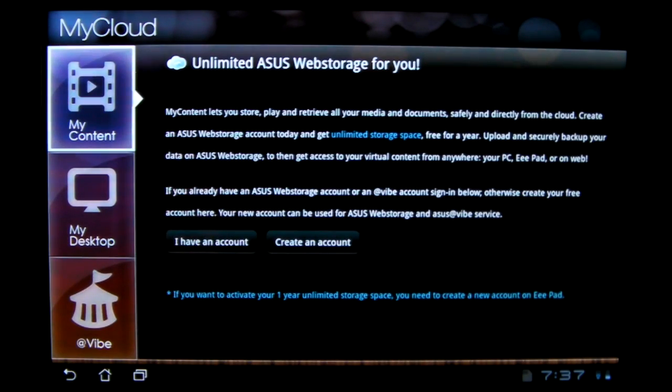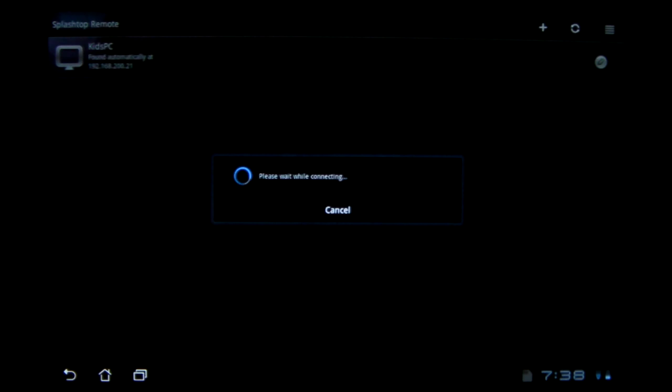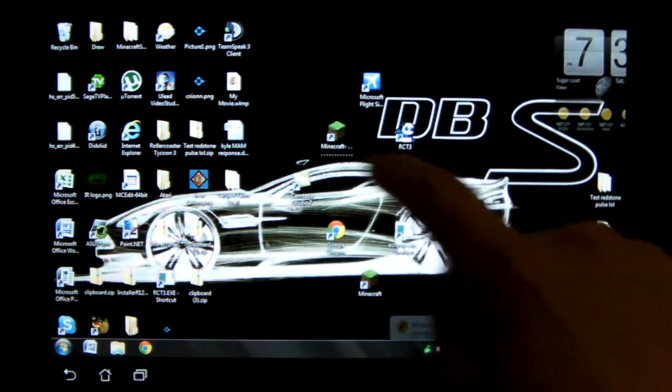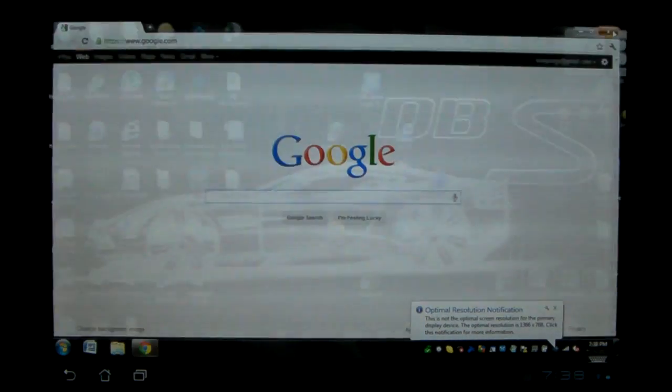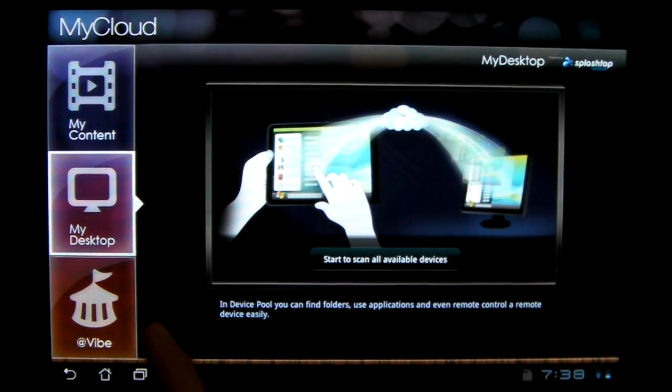My Cloud, this is pretty cool. Under My Content, you have to sign into your Asus web storage, and then you can upload stuff to the cloud. Here you can connect wirelessly with any computer. You just have to download Splashtop, there's a program. I don't know why it's not working now. Oh, okay, there you go. You can download the program to a computer and connect to it. You just have to sign in, and it's pretty good browsing. It's a lot better than it used to be. It was probably updated in the 3.2.1 update, and then again when Asus updated it.